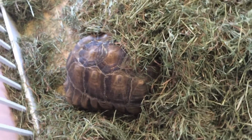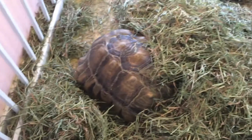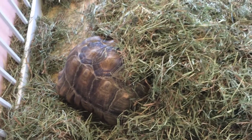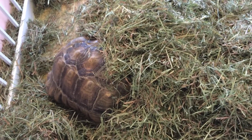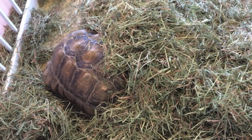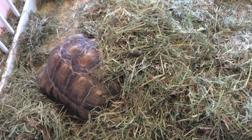That tortoise is from Africa. He's a digger. He goes like 15 feet naturally, and I've got Timothy Hay here above him, and he's kind of doing his thing. He probably doesn't want to be on camera, kind of shy, so he's just hiding out underneath the hay.